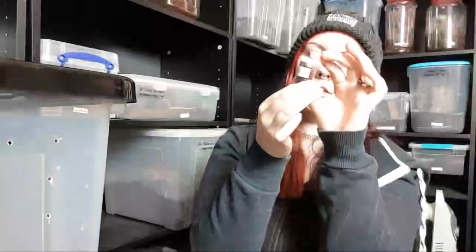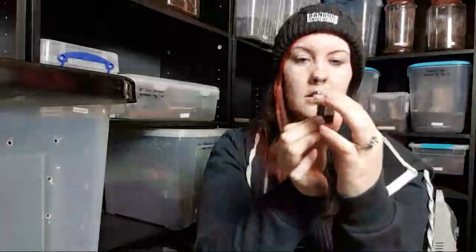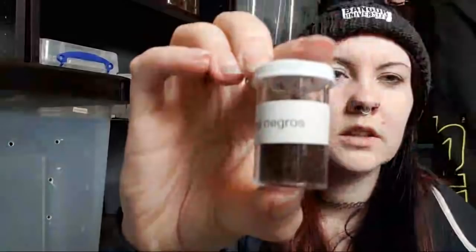Then we have Ophanicus species negros. So apparently, I was just going by the name, but Andy did say this is black. It's really, really tiny, so we will see how this gets on. This is probably going to stay in here for now.